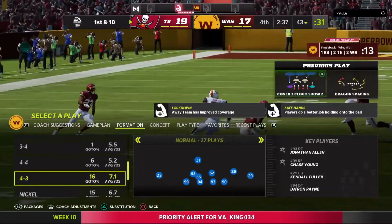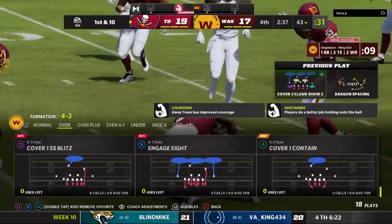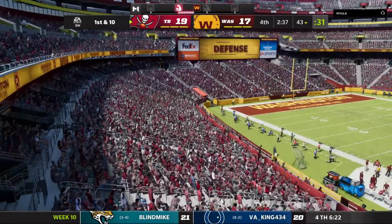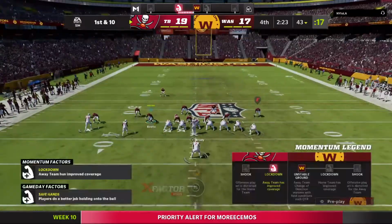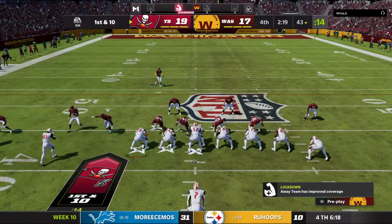Doesn't matter whether they've scouted it or that they think he's going to get the ball. He has a knack for finding his way open and completing the connection. Not totally home free yet, but it's looking good as they come up 1st and 10.